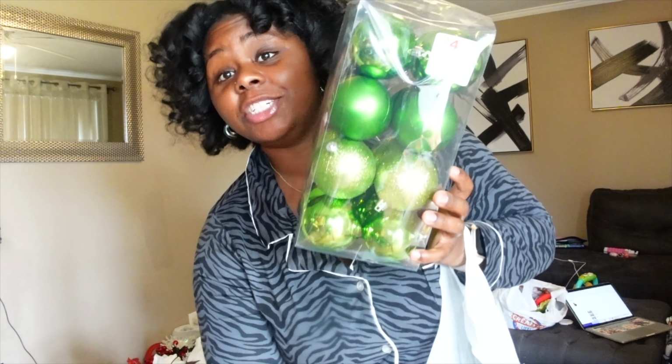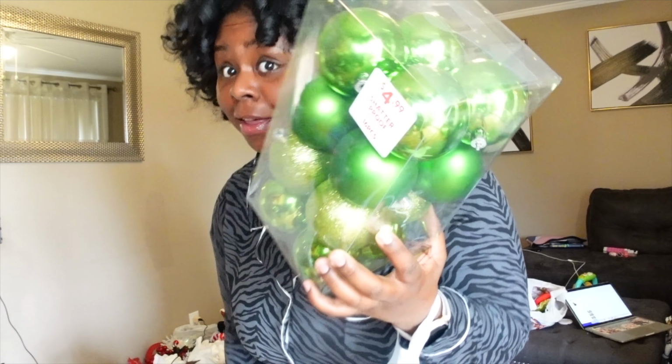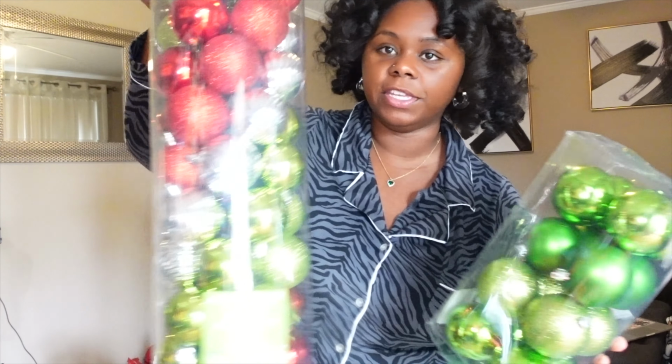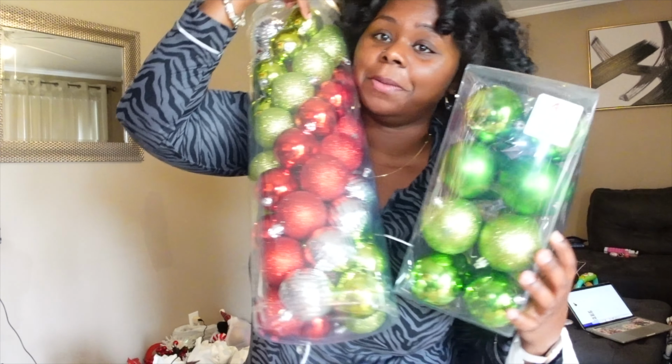This is my ornaments. You guys, I purchased these ornaments last year from At Home. They were on sale, y'all. I think I only bought these for $2. Like, literally, this is a 16 piece, $2. And I think these were $5. So here my ornaments are.